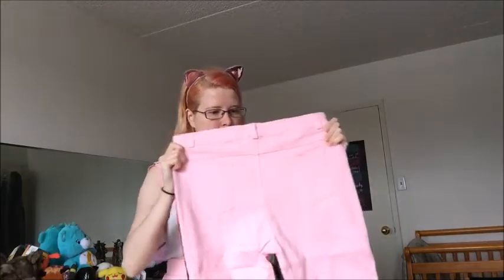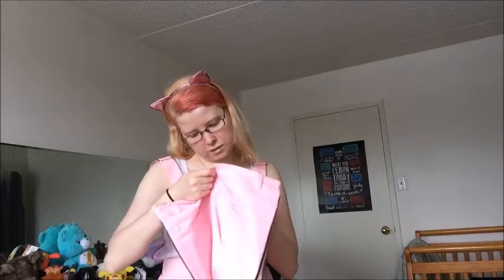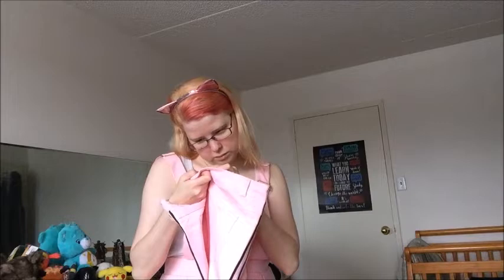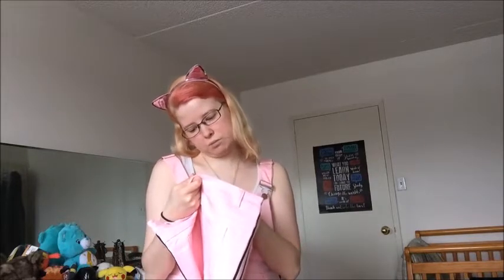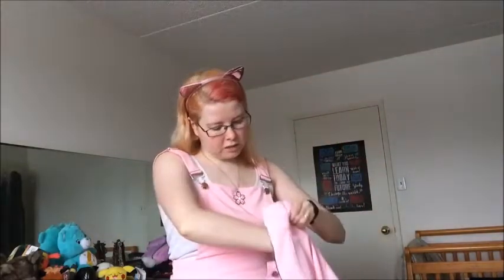But anyways, these feel well made. They're not denim. I thought they were going to be like pink denim, but they're some other kind of material. What are they? Polyester and spandex and cotton. How much is it for cotton? 75% cotton, 23% polyester, and 2% spandex. These are size large. They have pockets.